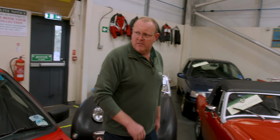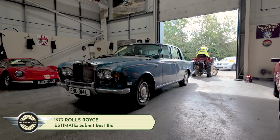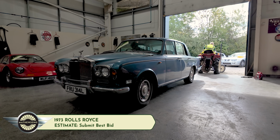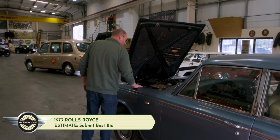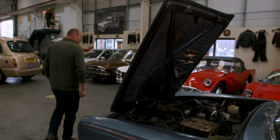Rolls Royce, the boys are just towing in, that's come in as a non-runner. I think you'll have that going shortly, Charlie. Be a lot better if it ran. So just give her a little squirt and just see what you get. So Rolls Royce there.